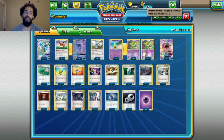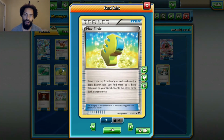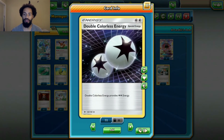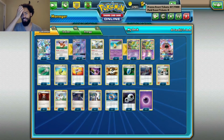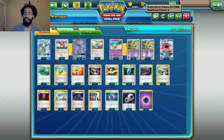All right, so what trainers do we want to see? First one is pretty obvious: Max Elixir. Komala's a basic and doesn't evolve, so you're going to have Komalas on your bench that you want to get powered up. You're going to use Max Elixirs to power those guys up. Use 1 Max Elixir, 1 double colorless, and you're ready to go. Speaking of double colorless and psychic energy, we've got 4 double colorless in the deck, which is pretty self-explanatory, and we went with 11 psychic. I think 11 is pretty good, just because you're using the Max Elixir, so you want to have a higher chance of being able to pull them out.